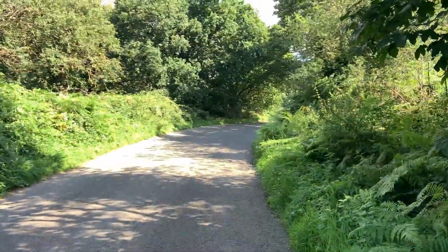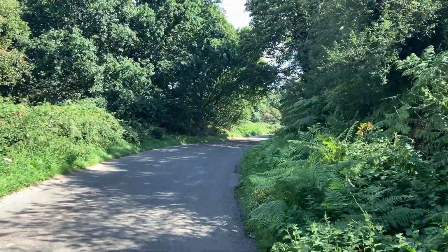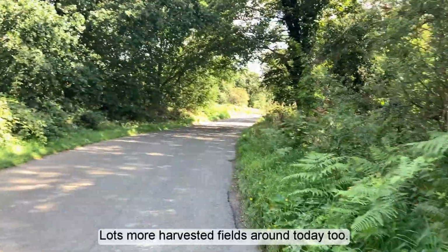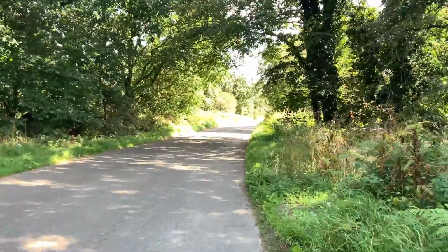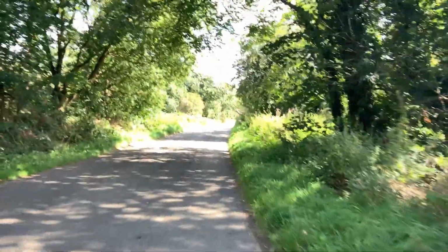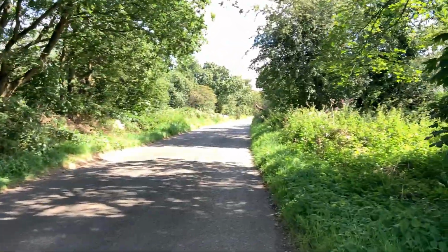Acorns on that oak tree there. Autumn signs are all around us. Last week I saw the very first tree in autumnal colours. And we are beginning to pass into autumn, very noticeable around me. And today, very few fields I've been through haven't been harvested. Anyway, Mountsorrel's down here in about 15 minutes.